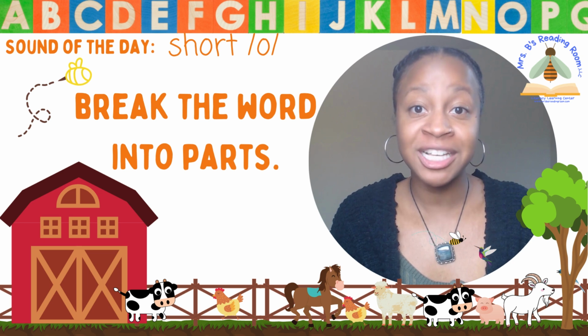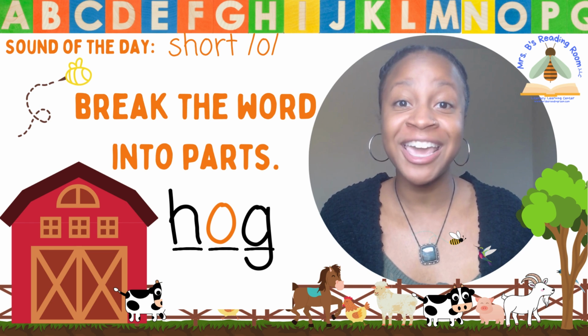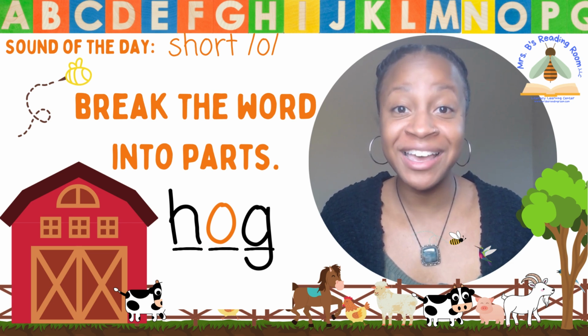The next B is to break the word into parts. That means you'll say each sound in the word until you've said every sound that's there. Like this word has an H, O, and a G. You'll say each sound that you see there. The H says huh, the O says aw, and the G says g.